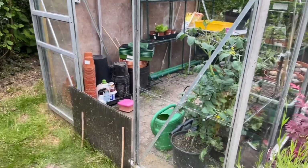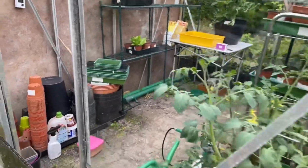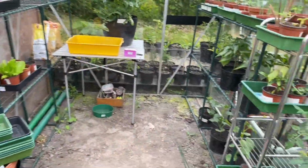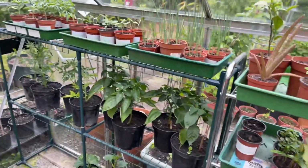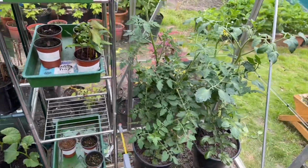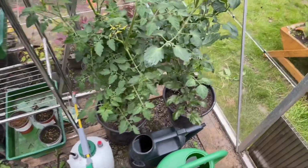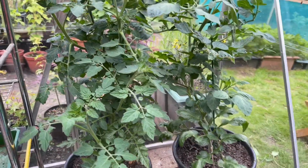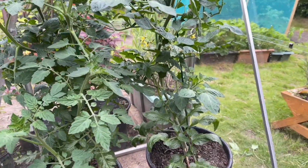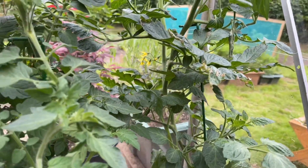Okay, so last but not least is the greenhouse. So I'll take you in here and we'll show you what's growing in the greenhouse. So these two pots here are both tomatoes. One is a plum variety and the other one is a cherry variety. I don't know which is which, doesn't really matter. We've got plenty of flowers on here.